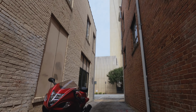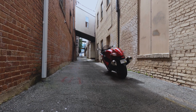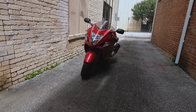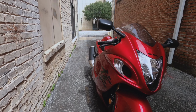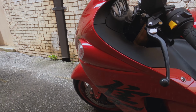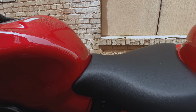In 1999, Suzuki released the Hayabusa, which quickly took its place as the fastest production motorcycle ever made. 20 years on, the Hayabusa hasn't changed much. So why would you buy a Hayabusa when you could get an S1000RR, or any of the other leader bikes for that fact, with the latest and greatest electronics, digital displays?